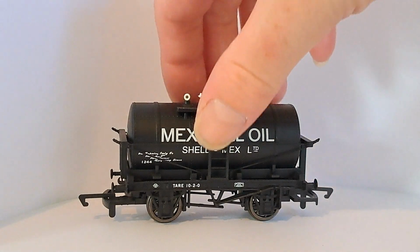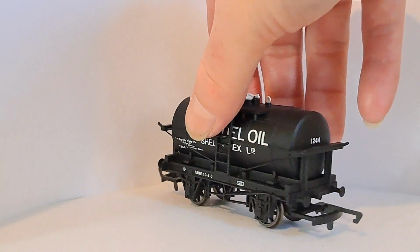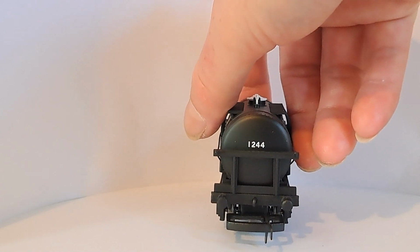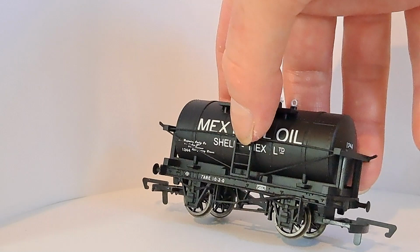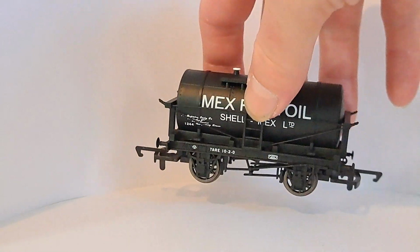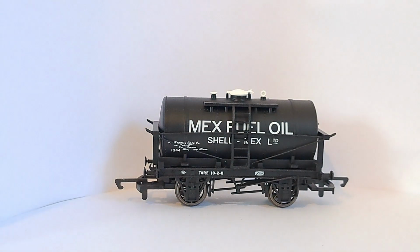So I'll just turn it round here, and you can see the end again. And obviously it's got a very basic end with the buffers and things. And there is a hook at the end. So I don't know if you could attach the chain couplings that I have on some other wagons to that. But we're going to take it over now and see how free rolling it is.